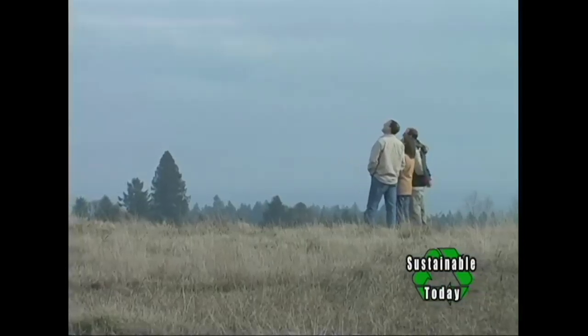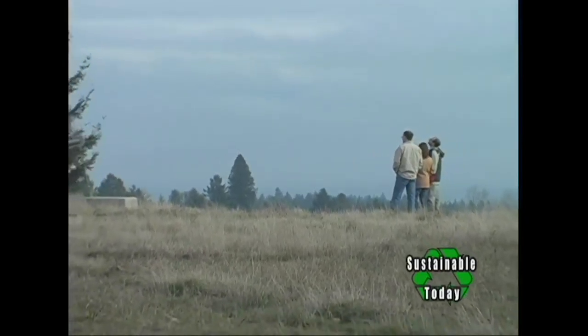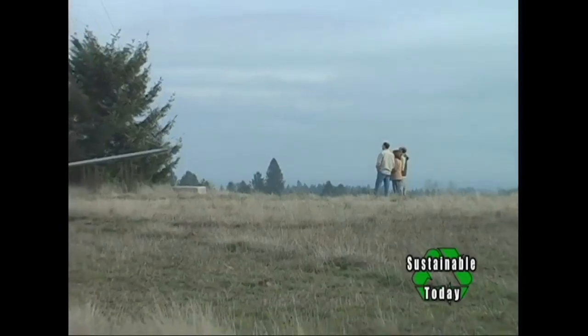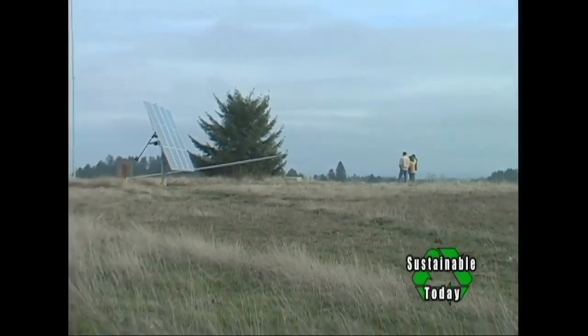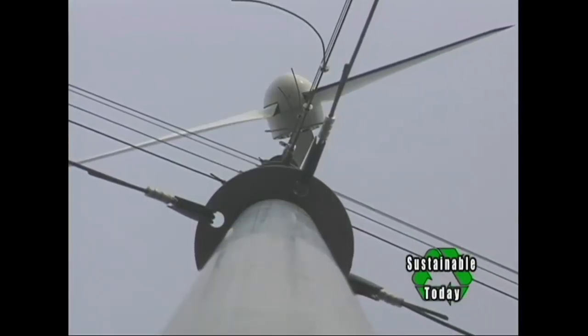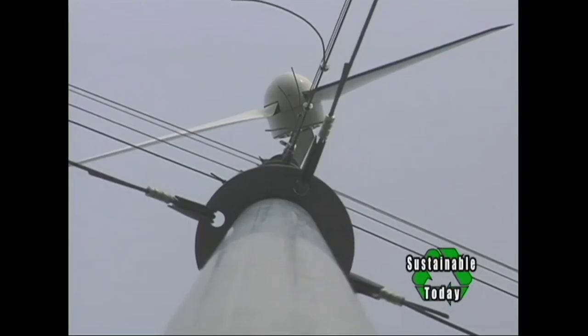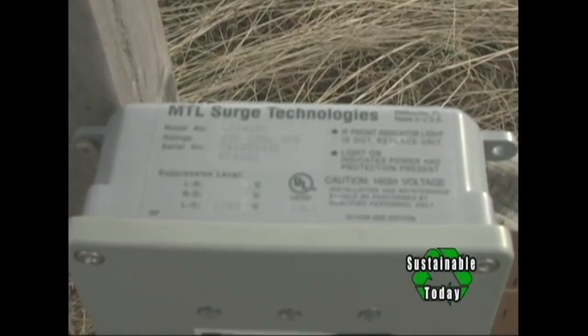You ever have any issues with lightning? We did. Not a direct hit. They're not exactly sure what happened, but it was affected by lightning about a year ago. So that required sending the alternator in to be rewound. And after that, we installed a series of units that are like surge protectors so that it won't happen again.